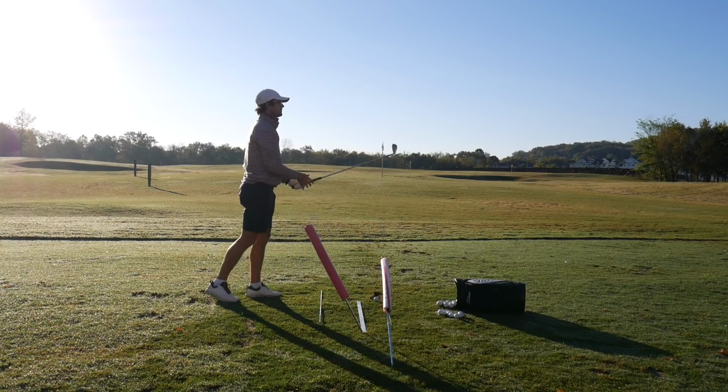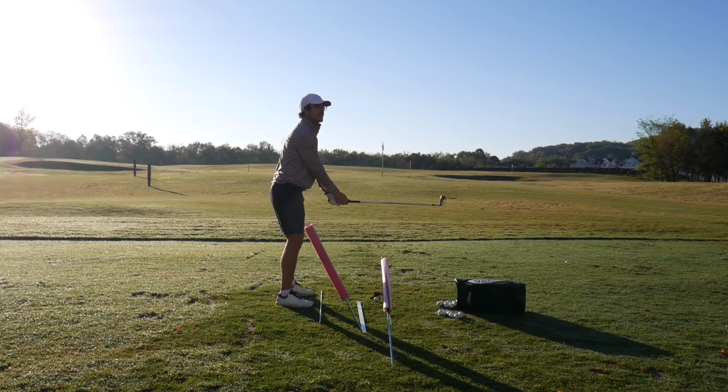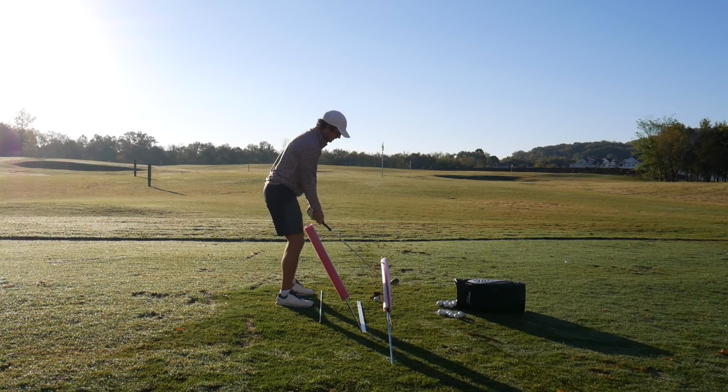And then I think the other important thing here, when you're hitting these balls in the station, is what do you feel? Yeah, I can definitely feel like I'm exaggerating, trying to get more on top of it or throw my hands more this way instead of letting them get kind of sucked in.